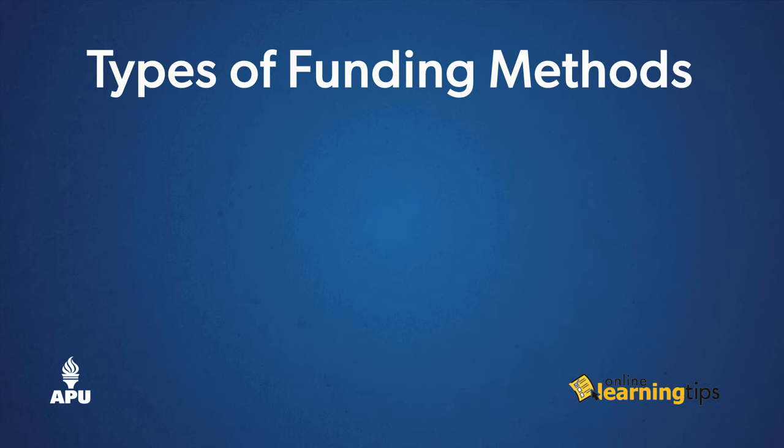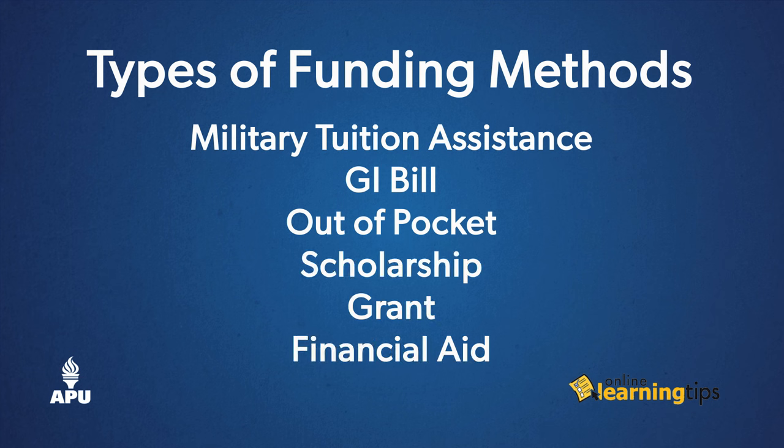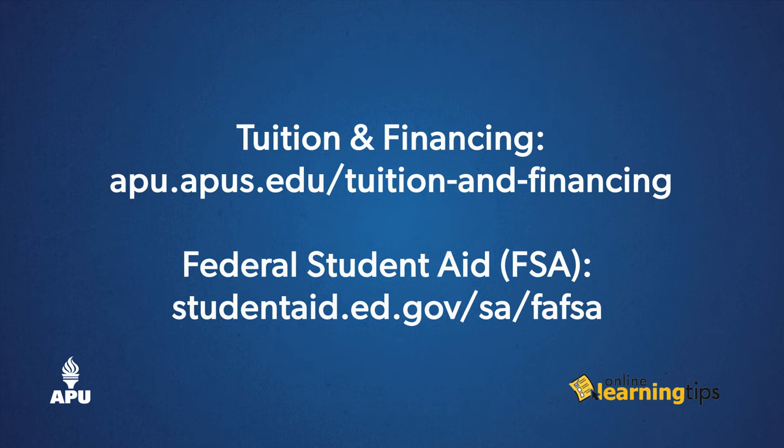Number 5, know your funding method. How do you plan to pay for school? For each option, it is important to know what you qualify for. Check out these websites to assist you with this process.